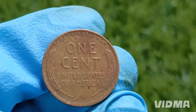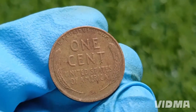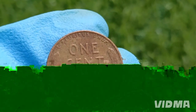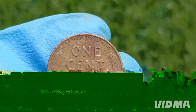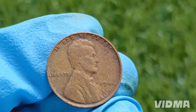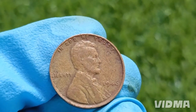Even if it is not in mint condition, if your coin passes both the magnet and weight test, the next step is to get it authenticated by a professional grading service, such as PCGS or NGC. These organizations specialize in determining the authenticity and condition of coins. While damage does decrease the grade, rarity and demand can still keep the price high.